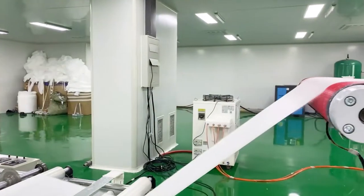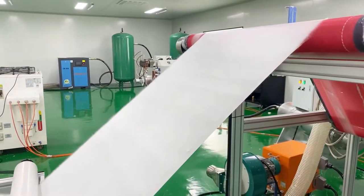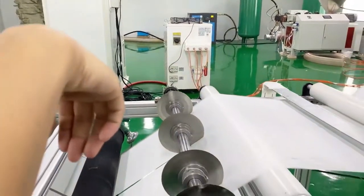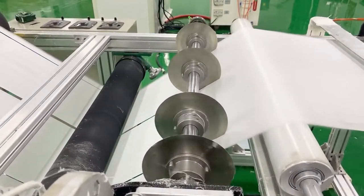After this part, this is the final product. It's not finished yet, sorry. And you can see this part here, we call it cutter. When we make the new mask, we need a different size. And this part can cut a different size.